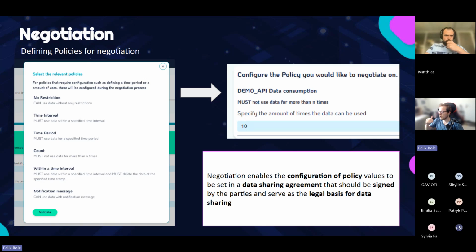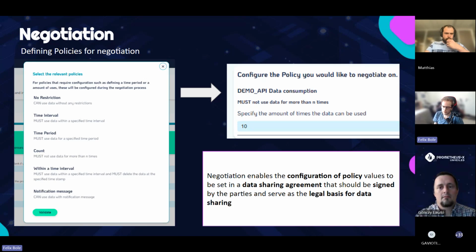And after you've done that, whenever you're initiating a negotiation, a contractualization process with another participant, you're going to be specifying the value that the policy should follow. For instance, here there was the count policy, which states that the data must not be used for more than n times that was configured on a resource. During the negotiation, the provider of this resource is going to say, okay, the consumer cannot use this resource more than 10 times. And this is then injected in the contract as the ODRL policy, serving as the legal basis for the actual data exchange later on.